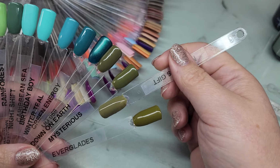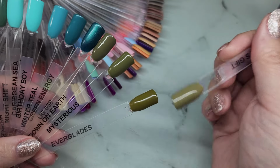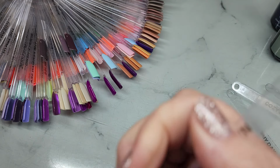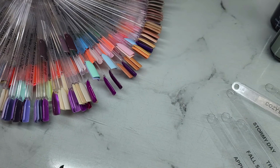I'll probably stick it right here. And then yeah, Everglades, like I said, it's just a little bit brighter. So nothing too unique about it, but it is a pretty shade. I like the formula on it. I'm just going to go ahead and stick it on here right now and get it out of my way.